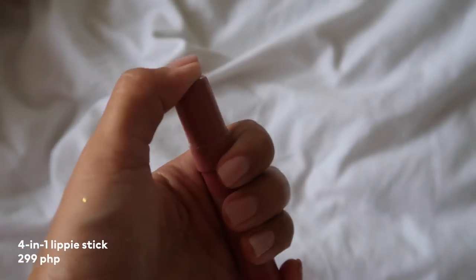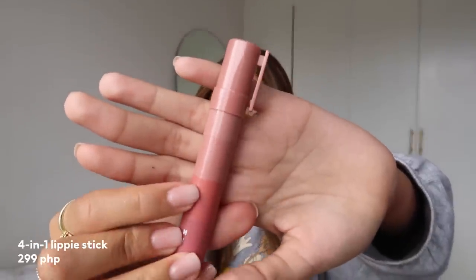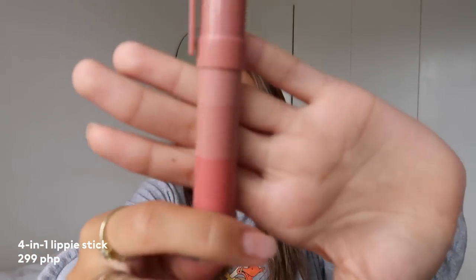Last from Choo Choo Beauty. This is 299 pesos, but it is so cute. It reminds me of those stackable pencils, the reusable pencils. What do you call those, babe? Yung ganito na pencil, na parang refillable. Yung dati na once you're done with the top, you stack below, and then you stack below, and then you stack below, and then dinadeck ang classmate mo.